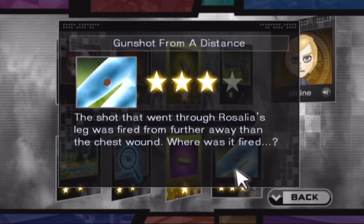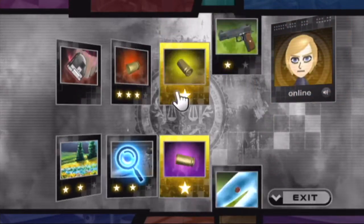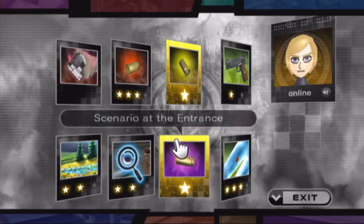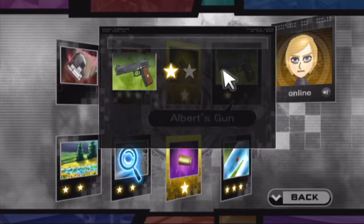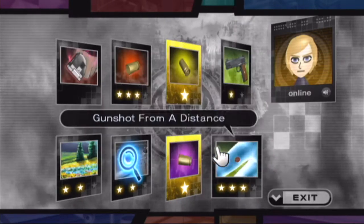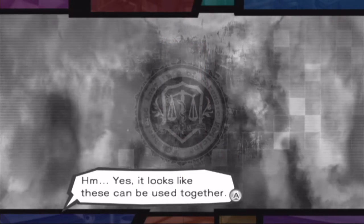Apparently not. What can we find out? Surely we can find something from this. We got Albert's gun. Where was it fired? There we go. It looks like these can be used together.